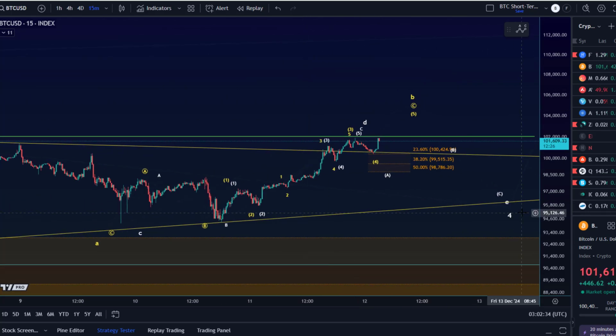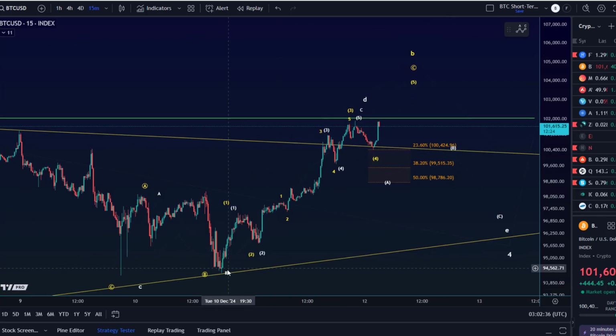Yesterday, I explained to you that if this swing low is holding, so there was a potential for a low here, we could test the 100k region, the 100k area again. We're doing that. Throughout the day, we then saw the pattern fill in and the market pushed higher.